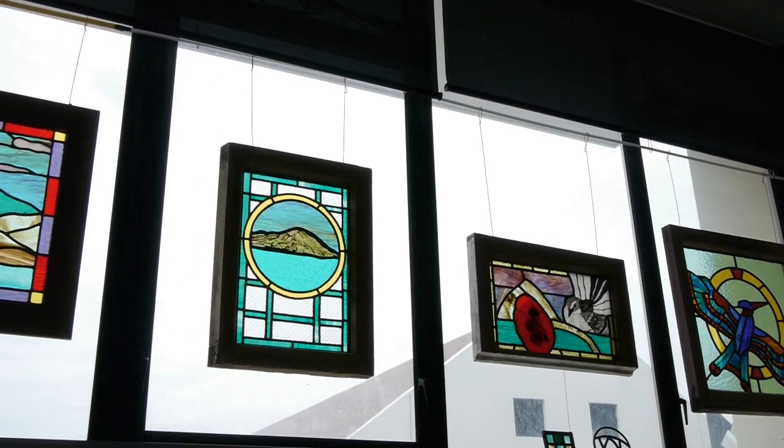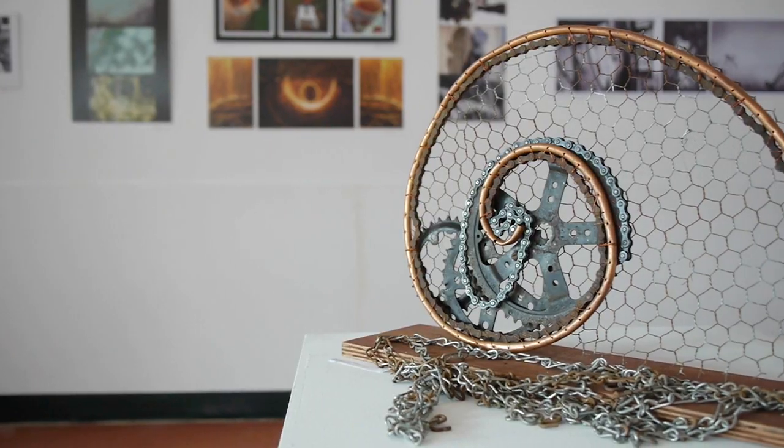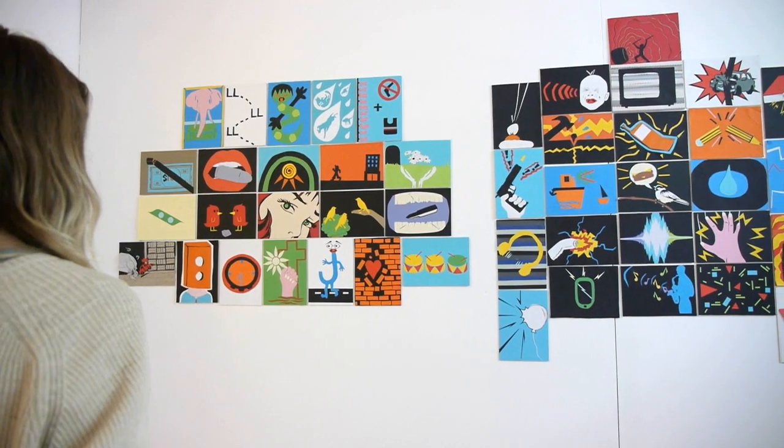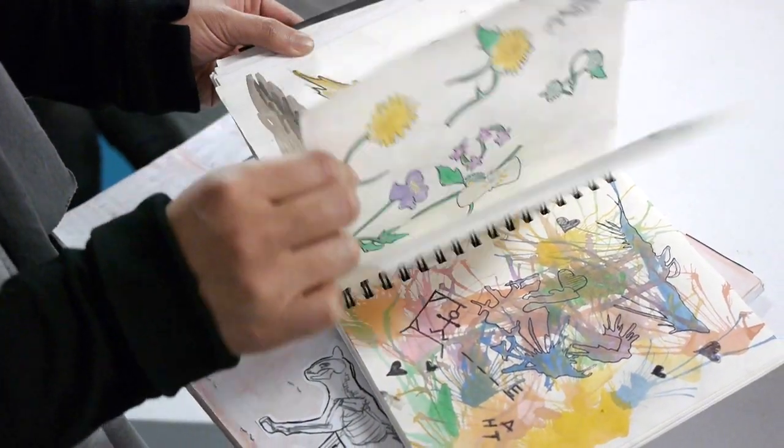Yeah, I really enjoyed that we got to choose a range of options really. There was art and design, and the ones I chose were photography and animation and web design, but there were things all the way through to sculpture and painting and even some textiles as well.